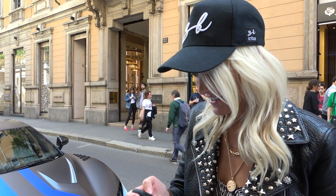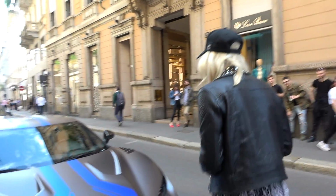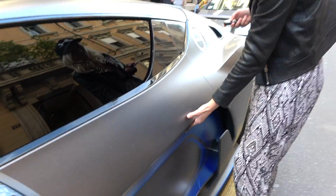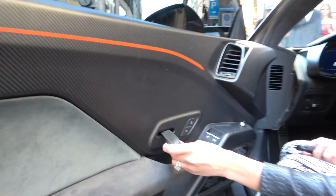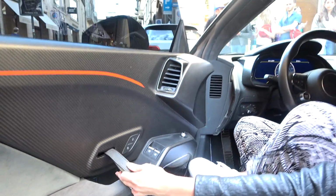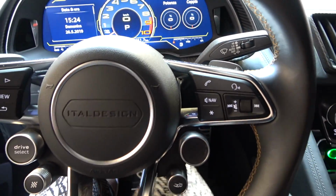Right, I've got the key here. Let's get in. You don't get to see this on many other cars. Leather door latch. This is the interior. Let me show you what I see.